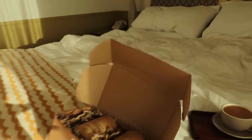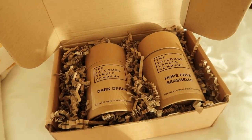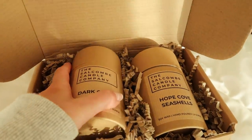A local small business around here must have seen that we were staying here and so kindly dropped some of their products off for us at the hotel. It's a local candle company called the Salcombe Candle Company. I really love the packaging, and these are all soy wax and hand poured here in Salcombe.